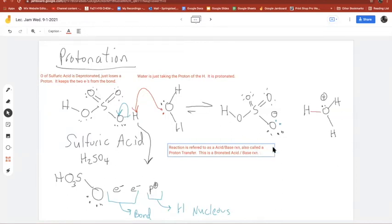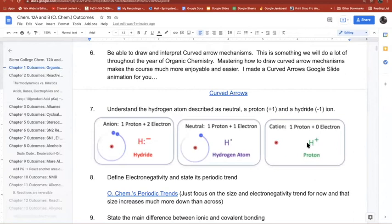Bronsted acid-base reaction. I'm not sure if your general chem class went over that. In a Bronsted acid-base reaction, the acid is called a proton donor. So the sulfuric acid is donating a proton, and the base is referred to as a proton acceptor. Sometimes people refer to it as Bronsted-Lowry. Those two names get credit for it. All right, so that's an acid-base reaction, and that's why I want you to understand that this is called just the nucleus of a hydrogen. It's just a proton when it's a positive charge.